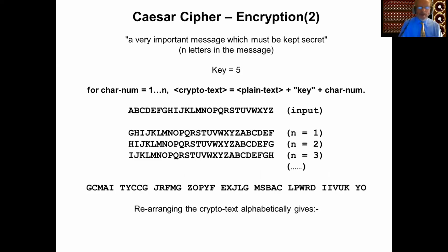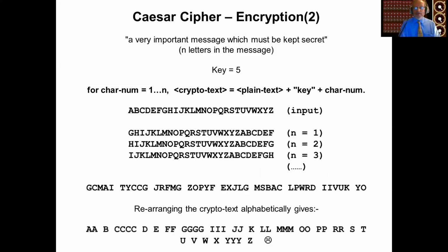Now, if we want to make it a little more complex, we can start with a key of 5, but then for the second character, we'd use a key of 6, and for the third character, we'd use a key of 7. And that gives you the text that you see on the bottom line, GCMAI, and that has effectively flattened the distribution. So it's now not obvious what the most used character is. And you cannot work backwards. If you don't know what the algorithm is, you cannot work backwards to get the original plain text just by counting.